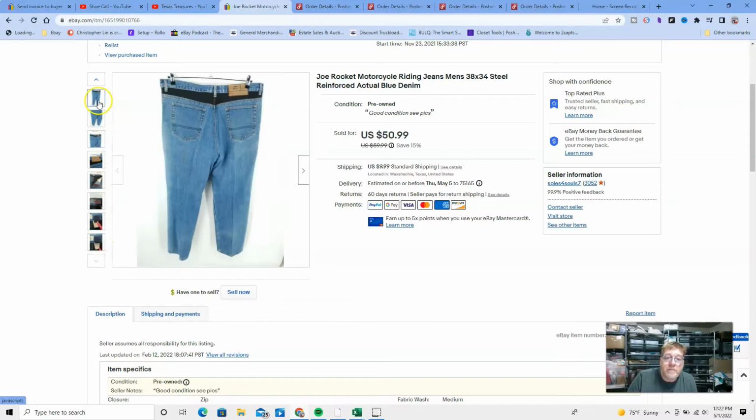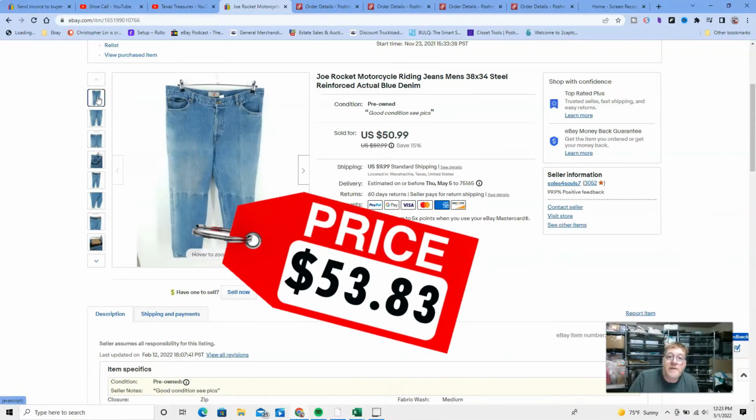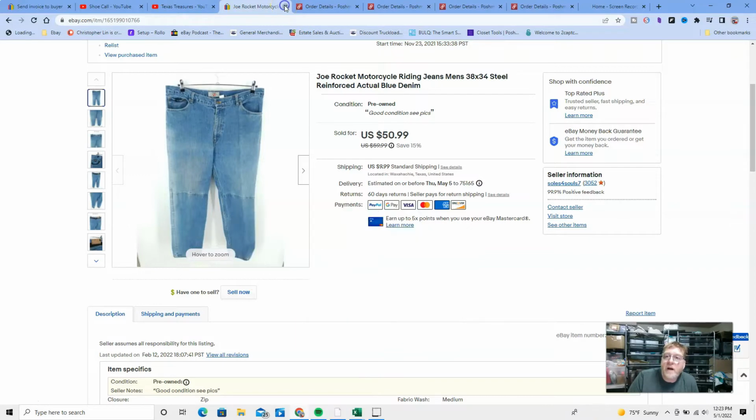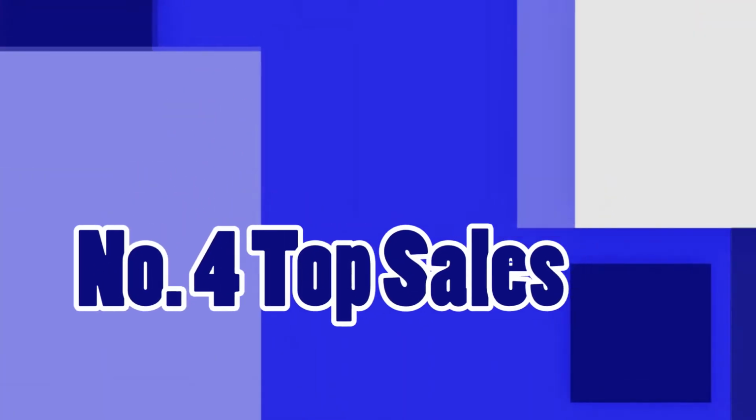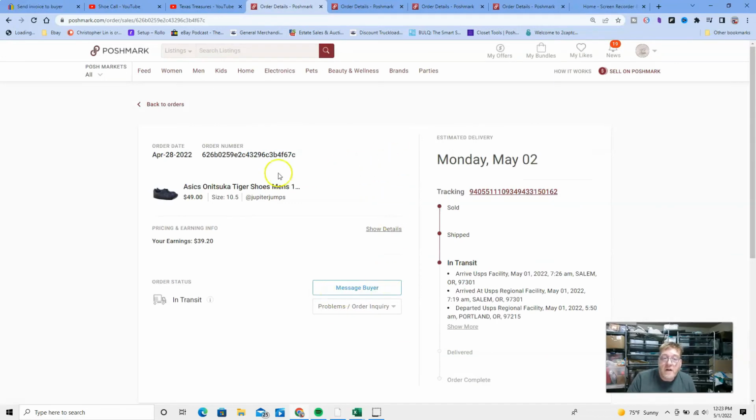So a lot of people will pass by these at the thrift, not picking them up. When I sold clothing, anytime I saw a pair of motorcycle riding pants, I typically would pick those up if the price was right, because they can sell for some very good money. This sold with shipping and handling for $53.83.